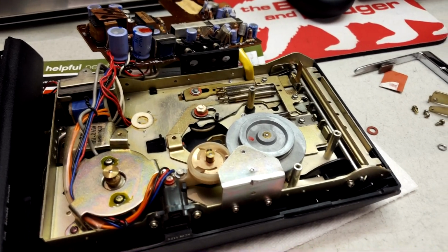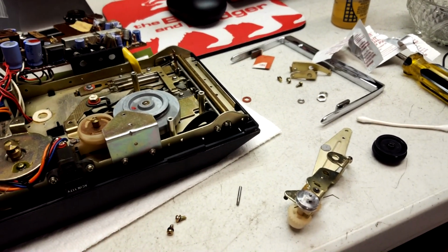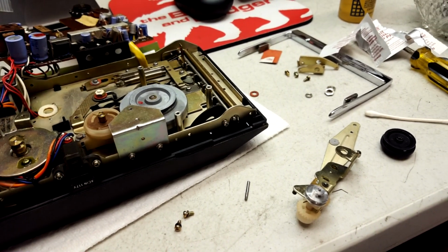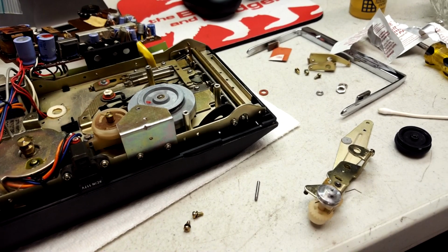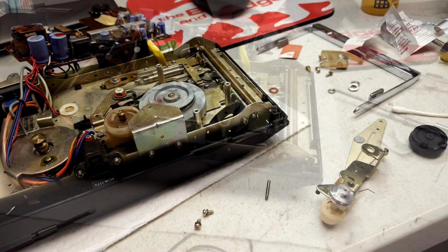Yep. Got this thing apart. Cleaning everything off with alcohol. I'm going to put a new belt on it. Clean anything rubber, idlers, and re-grease everything.